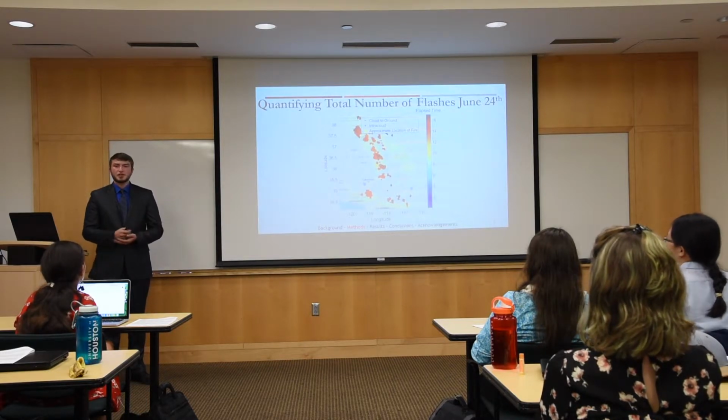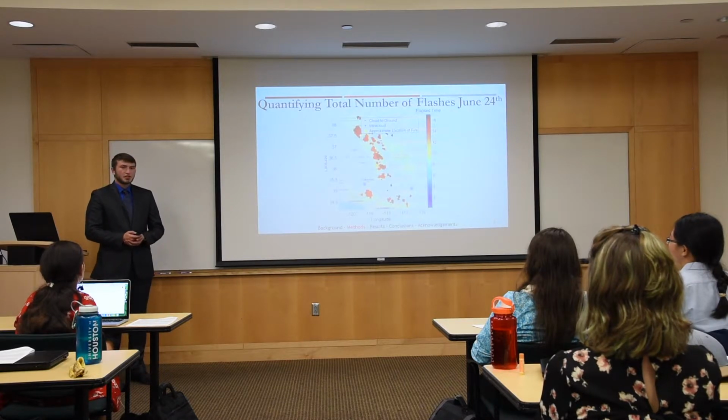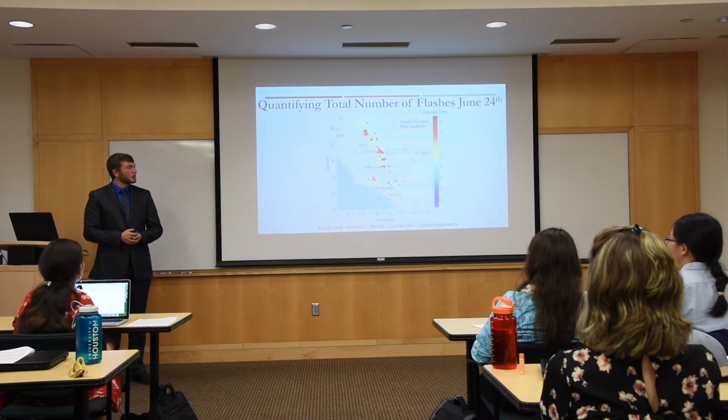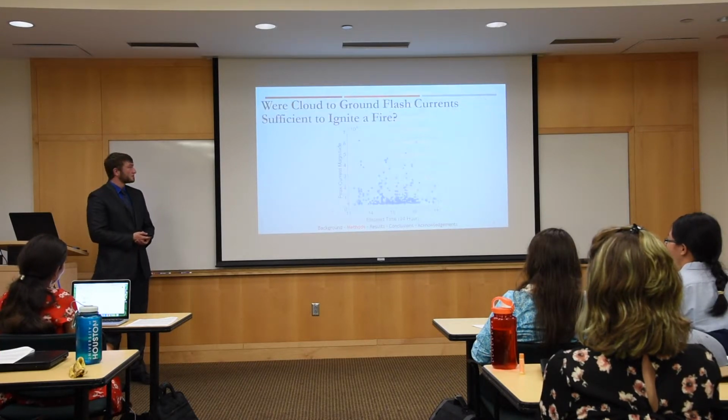We saw about 15,000, give or take, flashes during this time. I then subset the data to only look at the small percentage that actually made contact with the ground, pictured here, and being satisfied by the 12-ish lightning strikes that could have actually ignited the fire, I then wanted to look at the general trends in the peak current of these flashes.